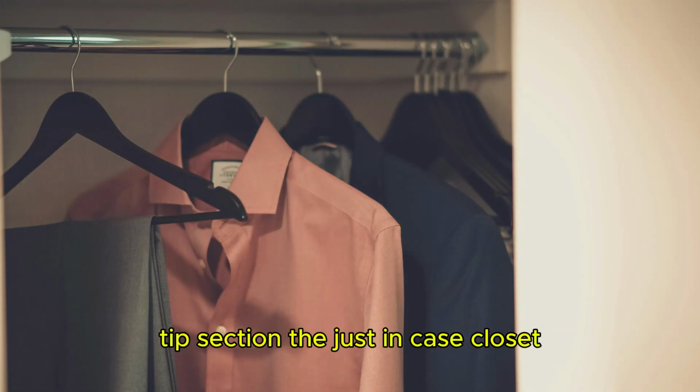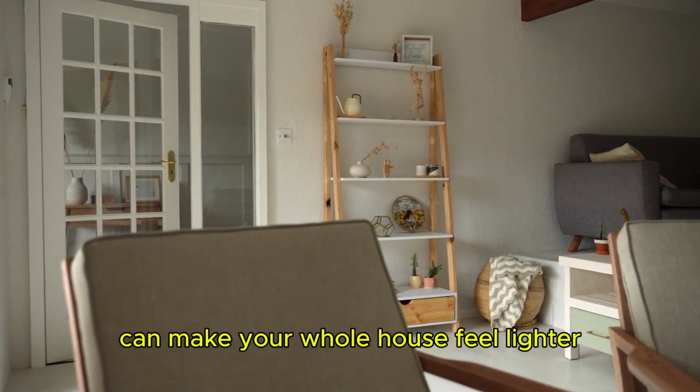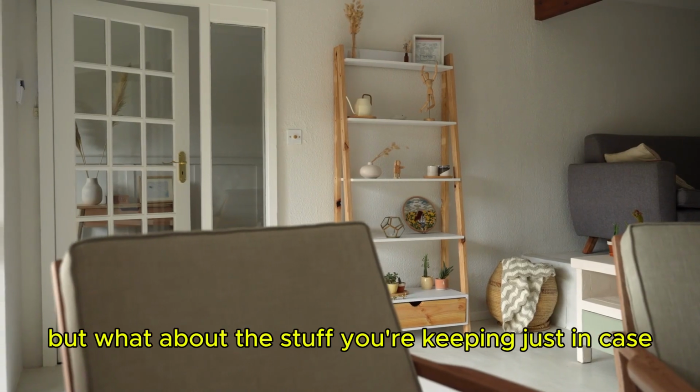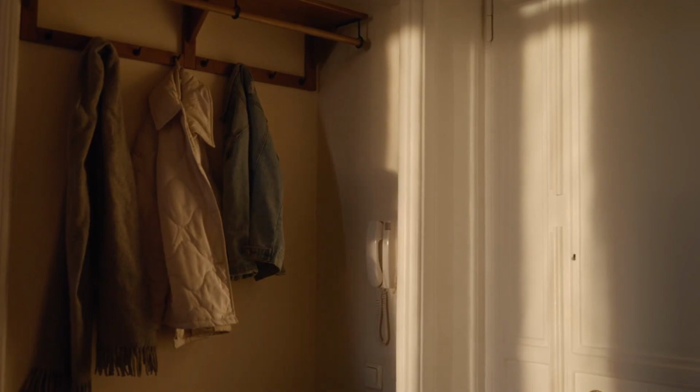Tip section, the just-in-case closet. Just letting go of that guilt can make your whole house feel lighter. But what about the stuff you're keeping just in case? Let's head to the closet.